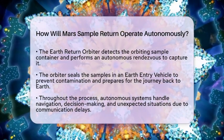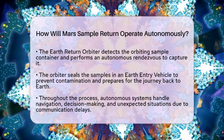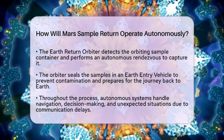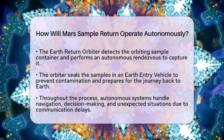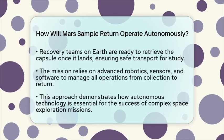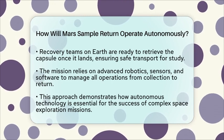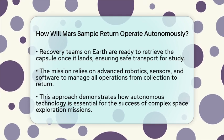Throughout all these steps, autonomous systems are essential because of the communication delay. The spacecraft rely on advanced robotics, sensors, and software algorithms to make decisions, navigate, and respond to unexpected situations. This independence allows the mission to operate smoothly and efficiently, maximizing the chance of success. When the Earth Entry Vehicle finally reaches Earth, recovery teams will be ready to retrieve the capsule and transport it to a secure facility for detailed study. The entire process depends on these autonomous operations to safely and accurately bring pristine Martian samples back home.